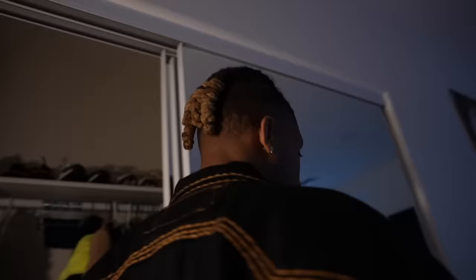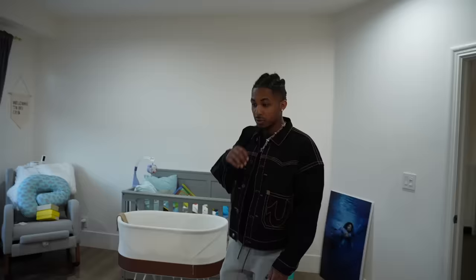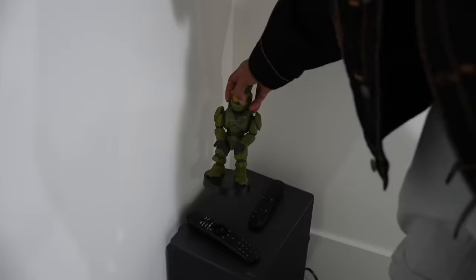This was his original changing table. He done peed on this, everything. This is Halo Station. Just make it a little brighter in here. By the way, y'all, this is 100% Hallie's creation. I don't need no credit for this.